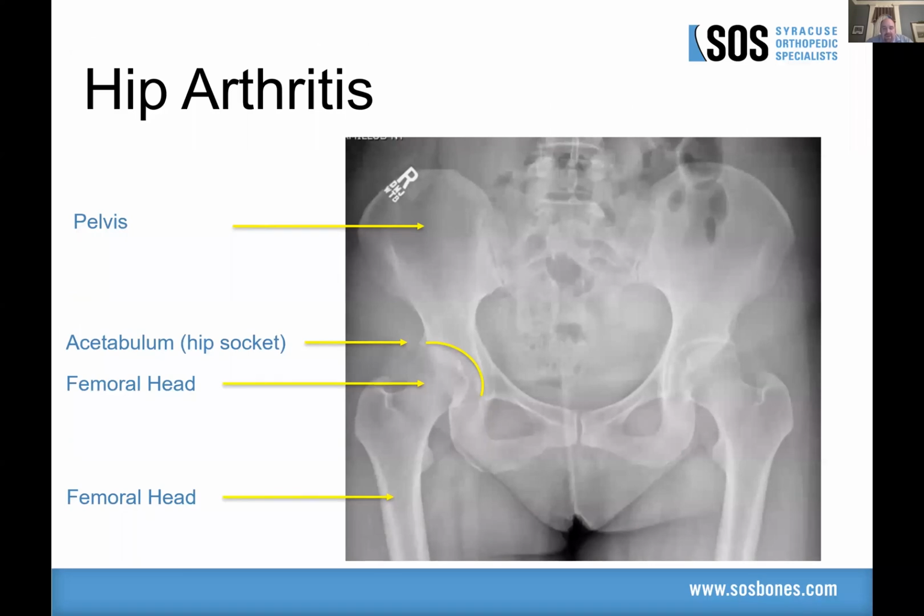We look at x-rays of the hip. It's a little more complicated because there's a little more anatomy, and the hip joint's a little harder to see. So we've outlined the socket of the acetabulum on the left side with that yellow line. The pelvis is the big pretzel-shaped bone in the background. And then you've got the femoral head and the femur.